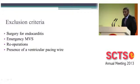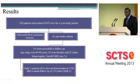Following the exclusion criteria from the study, we excluded patients who had endocarditis, emergency surgeries, and reoperations, and those that had the presence of ventricular pacing wires. So 338 patients had isolated mitral valve surgery over a 4-year study period. 62 of these patients met our study criteria, of which we were able to follow up 54 patients, and they all had a mean logistic EuroSCORE of about 7.6.